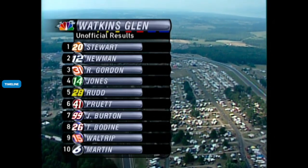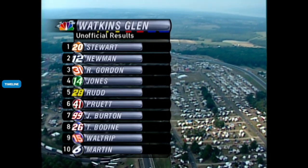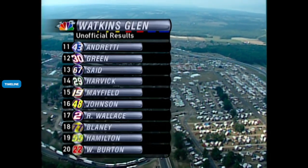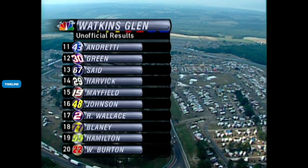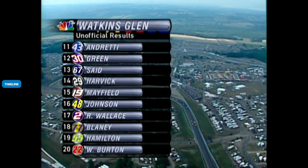P.J. Jones, a terrific run. Scott Pruitt brings that 41 car home sixth. Todd Bodine, terrific run, and Mark Martin getting closer and closer in those points, 10th place. Jimmy Johnson, second in points coming in, finished 16th today. All these cars on the lead lap.